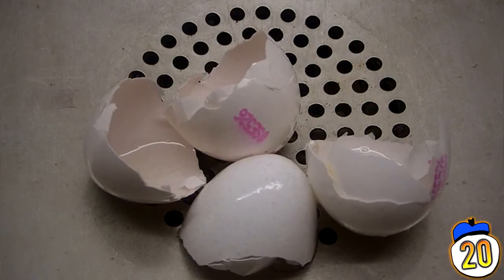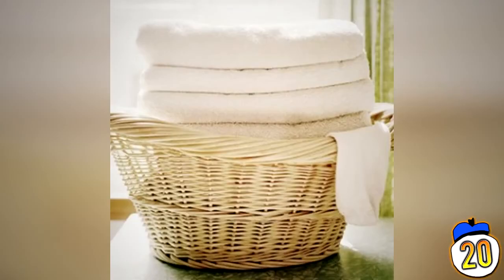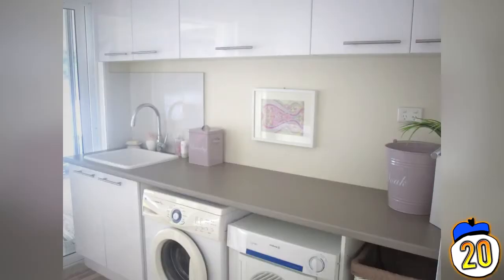Number 20. Whiten your laundry with eggshells. This is a nice alternative to bleach when you whack all your dirty clothes in the washing machine. Not as effective as bleach, but it's free and it's all natural. You put some of the empty eggshells into a muslin cheesecloth bag and put them inside the machine, and then follow up with all of your white clothes and they should come out visibly whiter.